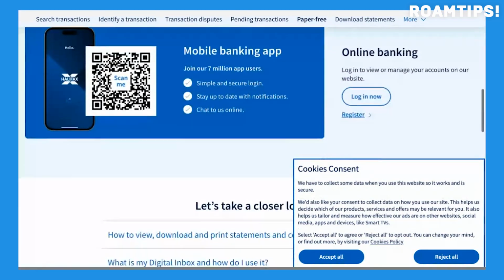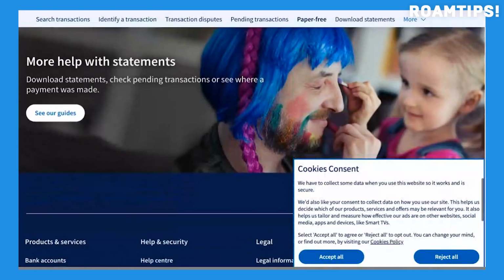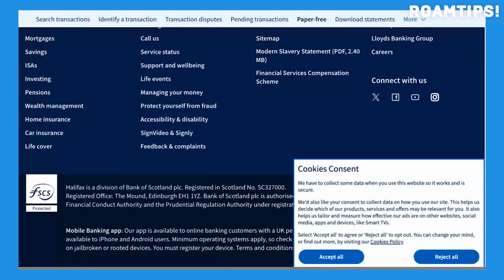So, who is Halifax best suited for? It's an excellent choice for individuals looking for a streamlined banking experience powered by modern digital tools. It's also a great option for families managing savings and mortgages, as well as students who need straightforward account features. However, if you're a frequent international traveler, you might find banks with more travel-centric features elsewhere.